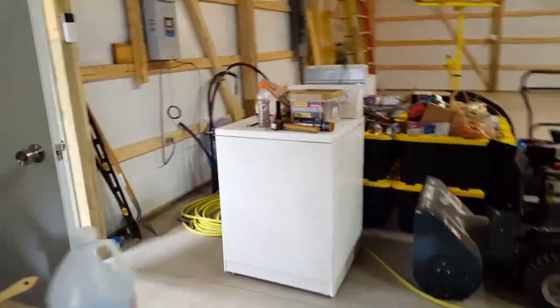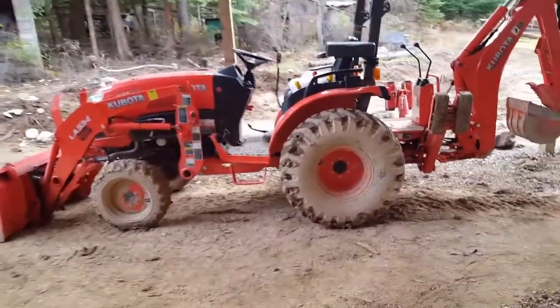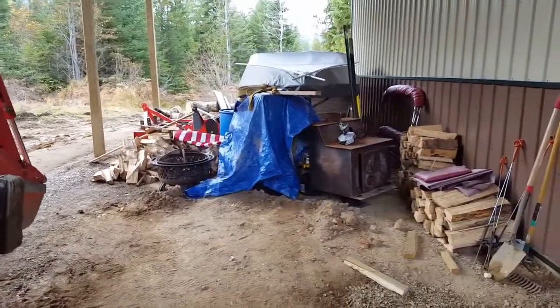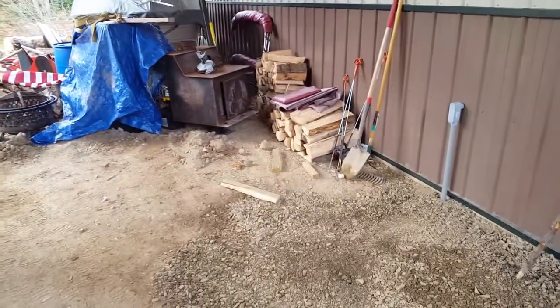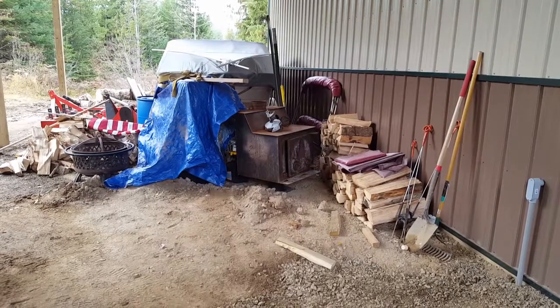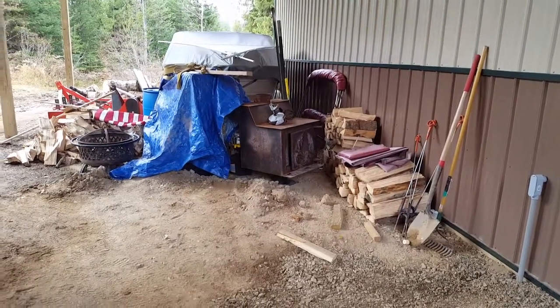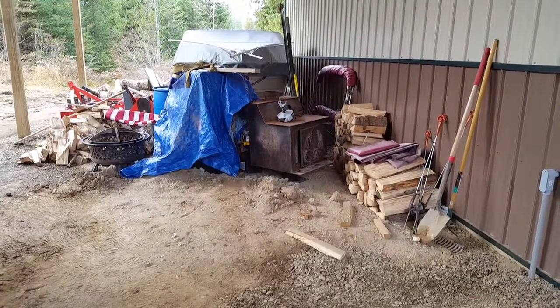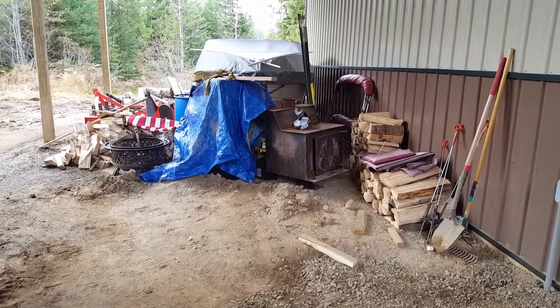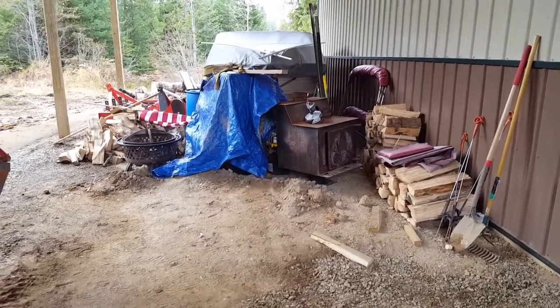Okay, we're going to walk out and talk a little bit about how we're using the lean-to right now. Okay, so the boat is stored there. This whole side is going to be filled with wood, and that is the wood stove that we'll be using to heat the inside of the shop. So we took that, I think, out of the double wide. I don't know, there's so many dilapidated homes on this property. We just steal stuff from whichever one has the best item in it.